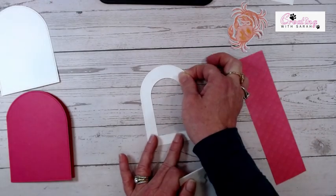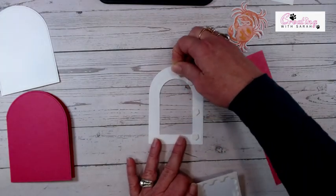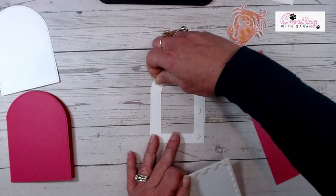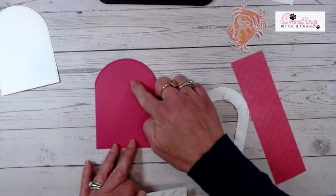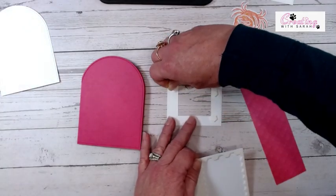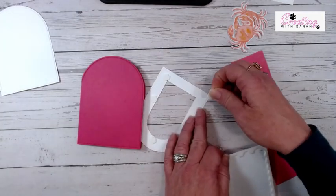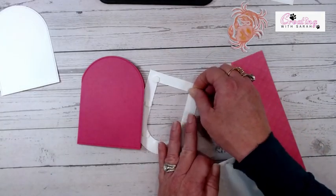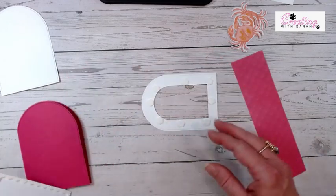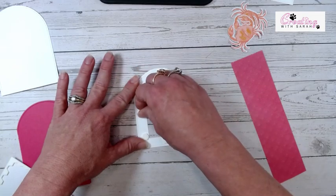This way, my designer series paper is going to catch onto the dimensionals. My original one, I just glued down to the center of this, but it was my only larger scrap. I know it's a little crazy to say, but I didn't realize that I didn't have any larger scraps. I only had itty bitties, but we are going to make it work. So now I'm going to peel off the backing.